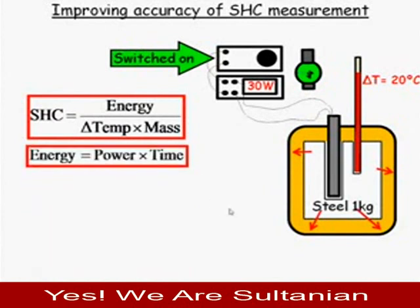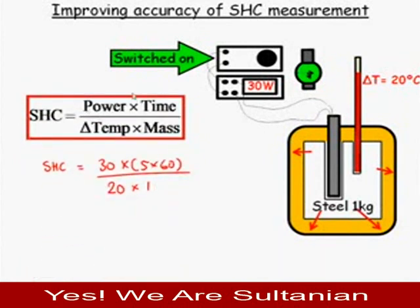Okay, use my formula. This time for energy, I'm going to have to use the power times the time. So I've just substituted energy with power times time there. The power was 30 watts. The time was 5 minutes, well, 60 seconds every minute, 5 times 60, and the change of temperature was 20 degrees Celsius, and it was 1 kilogram of steel. So I calculate that the specific heat capacity for steel is 450 joules per kilogram per degree Celsius. Notice that this is many times smaller than for water. Water is quite unusual. It has an incredibly high specific heat capacity. This comes in very handy for many processes that involve cooling or heating or lots of different areas.